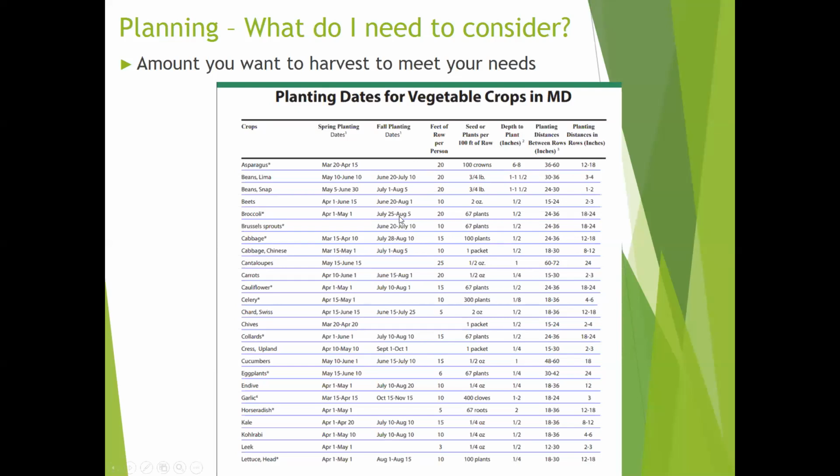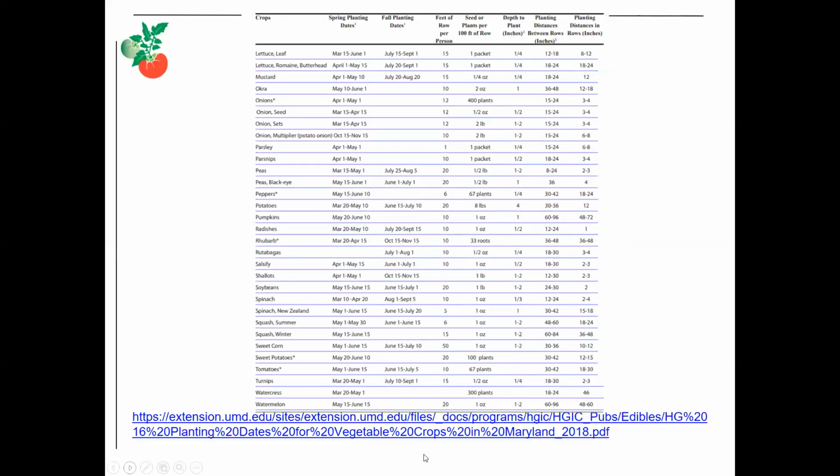So again, if you're just starting out in vegetable gardening, I really like this chart just because it gives you a lot of good information. And it's 2 pages. The second page here tells you, again, once you get the slides, in the next day or so, you should be able to click on that link and download all of these charts and print them out for planning your garden.